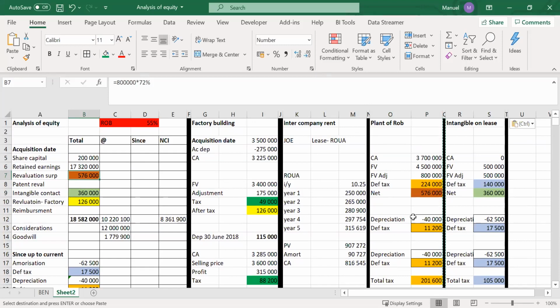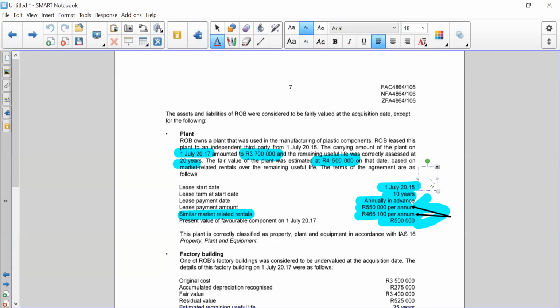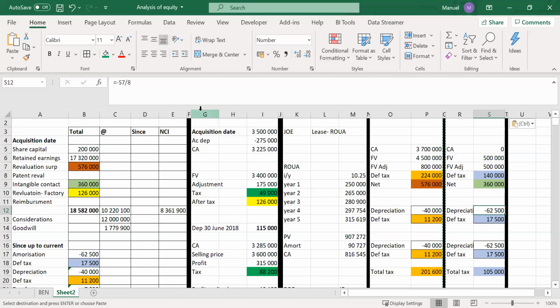So guys, remember this off-market component on the lease. This lease is effectively signed for 10 years based on the question that they've given us. But we started this lease in July 2015. So up until the acquisition date, there were 2 years past. So if you're going to amortize this favorable component, you're going to have to amortize it over the remaining period on the contract. So like we said, the lease is 10 years, 2 years have passed, so we've got 8 years left on this contract. So our amortization for year 1 will be the 500,000 divided by 8, which then gives you 62,500.